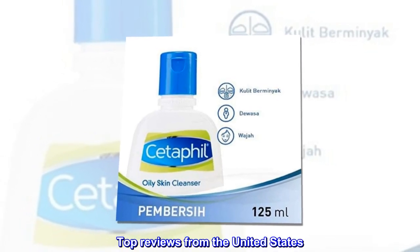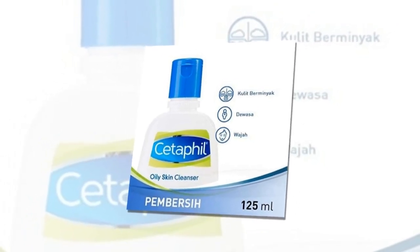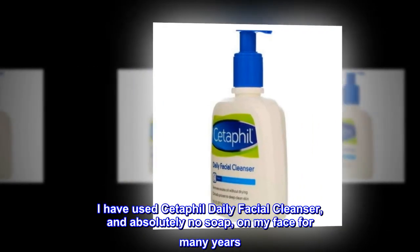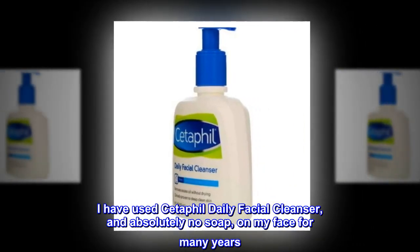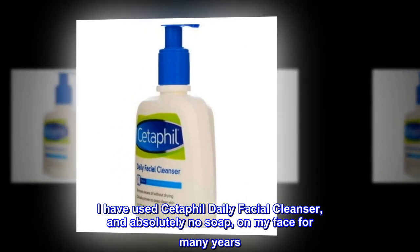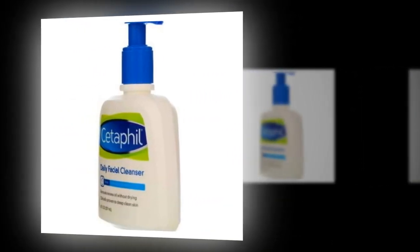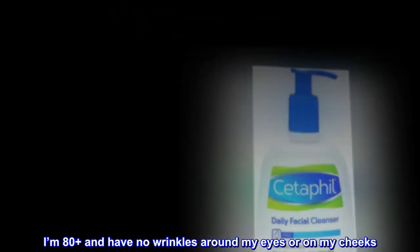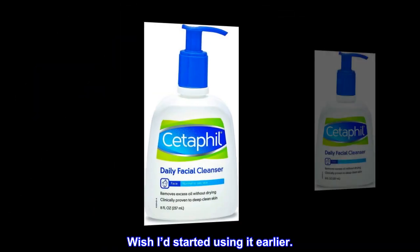Top reviews from the United States. Cetaphil helps save aging skin. I have used Cetaphil Daily Facial Cleanser and absolutely no soap on my face for many years. I'm 80 plus and have no wrinkles around my eyes or on my cheeks. Wish I'd started using it earlier.